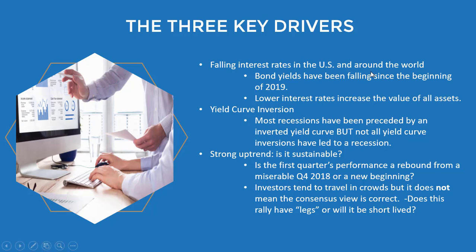Number one, interest rates fell in the US and around the world, and these bond yields have been falling since the beginning of 2019. Second point to remember, the yield curve inverted. What is yield curve inversion? We will cover that in depth later in the presentation, but it's important to remember that short-term interest rates are higher than longer-dated maturities. Most recessions have been preceded by an inverted yield curve, but we're not ready here at Exponent to call an imminent recession, as not all yield curve inversions have led to a recession.